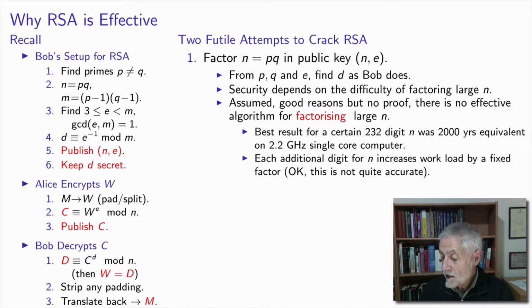So the best results so far for factoring large numbers were obtained in 2009 when a 232-digit number, n, was factored. It took the equivalent of 2,000 years on a 2.2 gigahertz single-core computer. Now remember that the number n we had in this example we just discussed was 300 digits. So that means our message is going to be safe for quite a while yet.